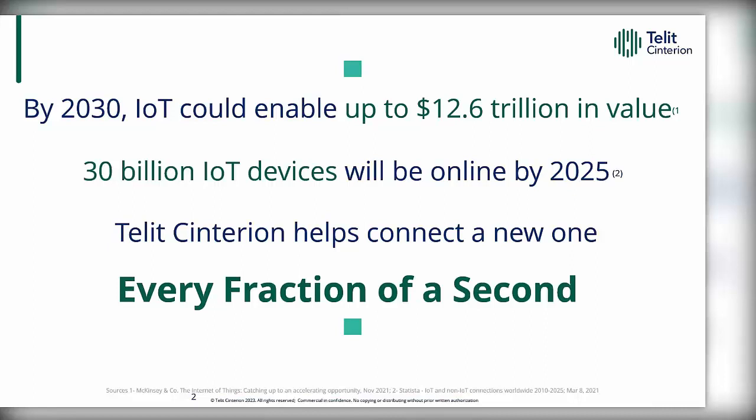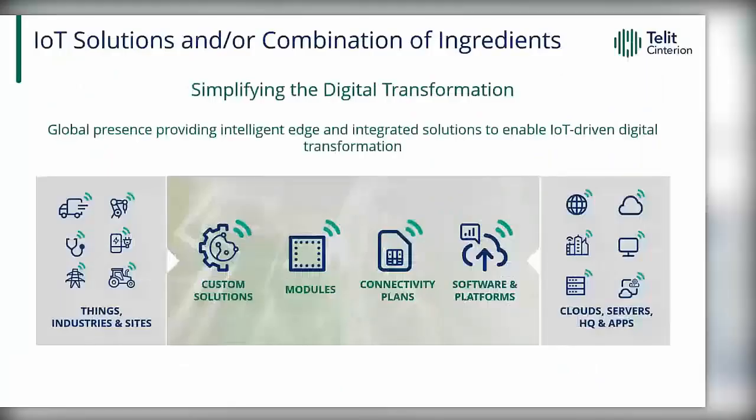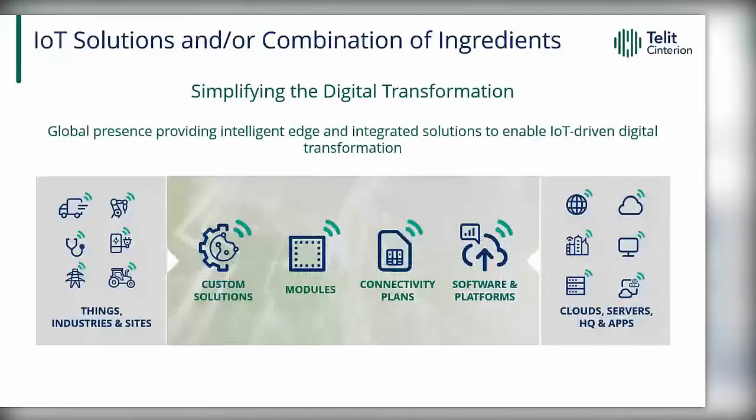Now, how do we do this? So Telit has 4 main pillars of our platform. We have our custom solution group. We have our hardware modules group that is mostly well known as Telit Cinterion. We have our connectivity offering, which is a global MVNO that can give great insights through our SIM management systems. And we have our software and platforms division that bundles and puts everything together.